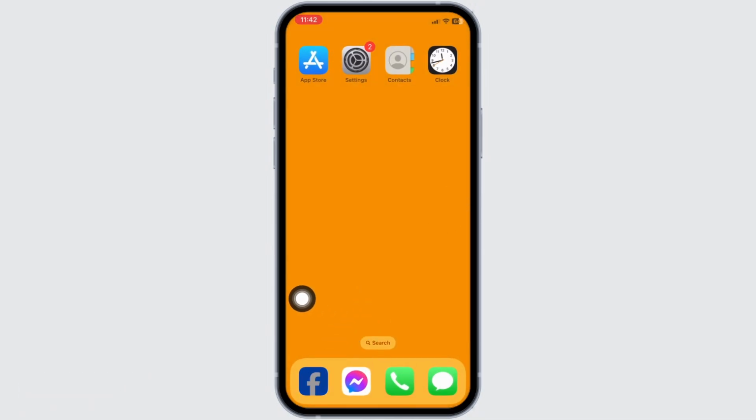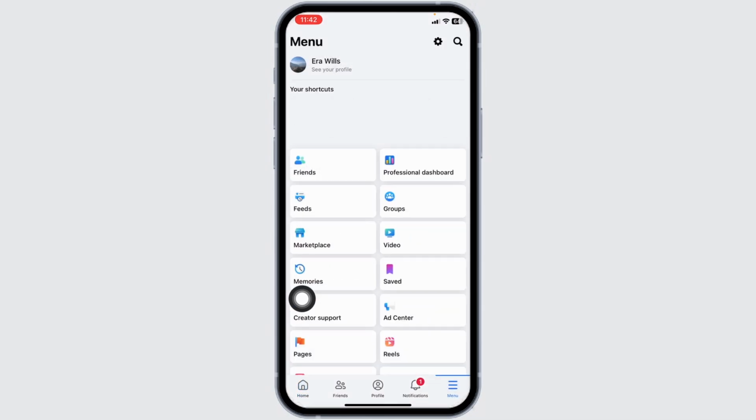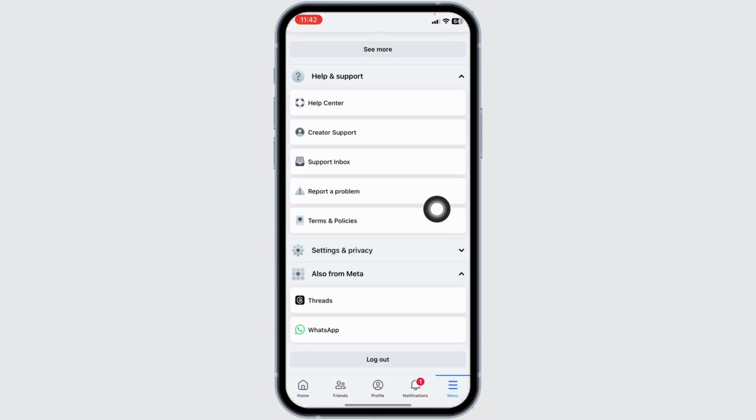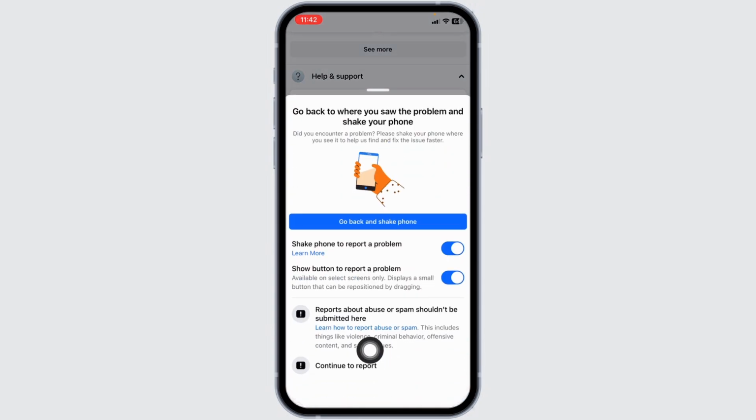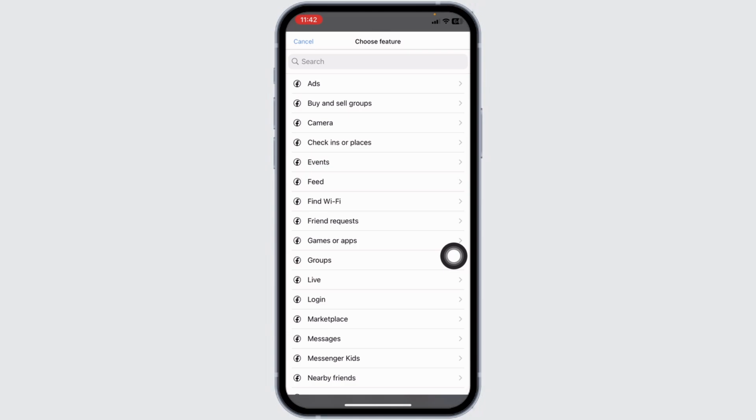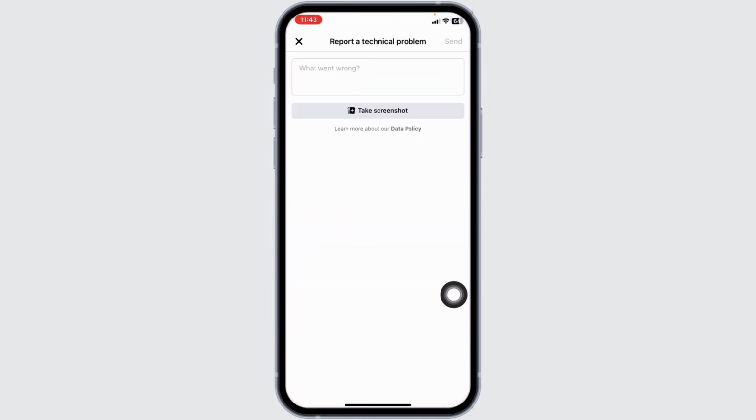Likewise, what you can do is report a problem. For that, launch your Facebook, then navigate to the menu page, scroll all the way down, click on Help and Support, navigate to the option of Report a Problem, click on Continue to Report, click on Include, click on the option of Live. Now here you have to explain the issue that Facebook Live comments are not showing in your live. Once you type in that, you can send it. With that, the Facebook support team will get back to you within 24 hours, and with that, your problem will be resolved. Well, this way you can easily fix Facebook Live comments are not showing.